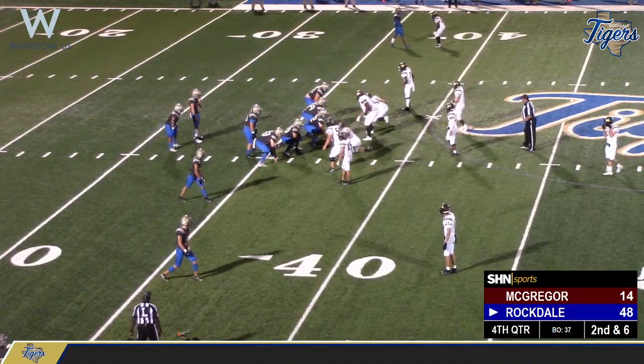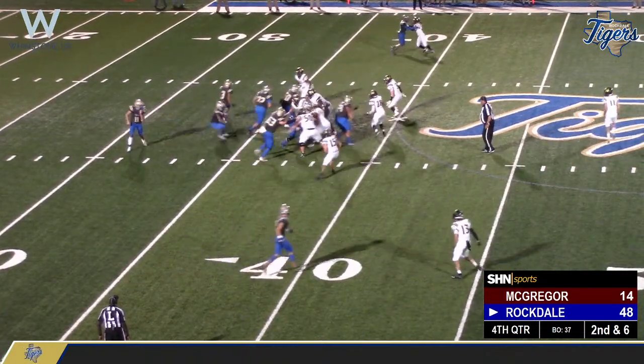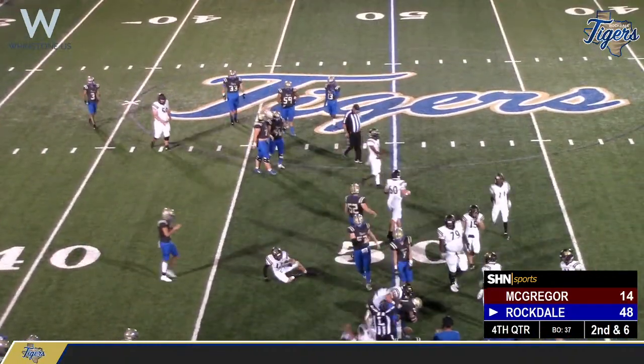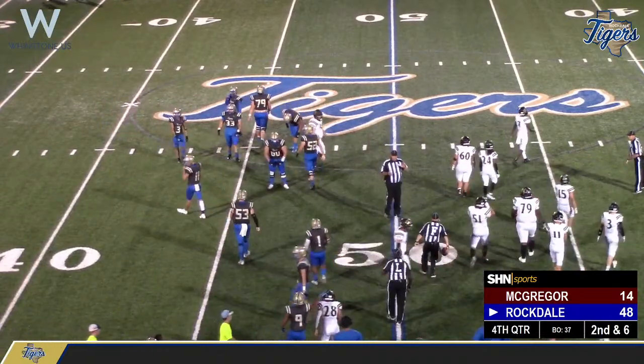I'll bring up 2nd down and about 6 from about the 37-yard line. Handoff, cuts it back to the right to the 40. Still going, 45. Midfield and brought down. Spencer, he'll have enough for a first down at midfield.